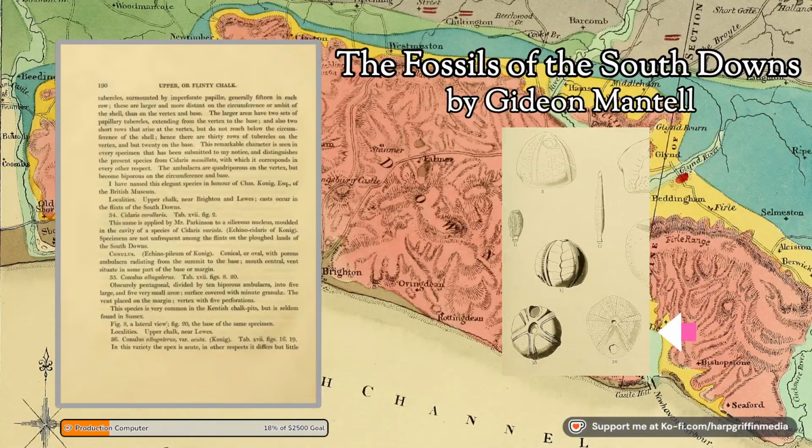Figure 20, the base of the same specimen. Localities: Upper Chalk, near Lewes.